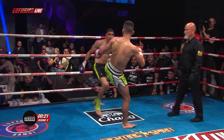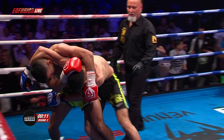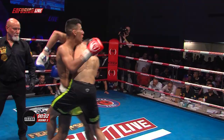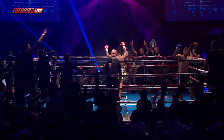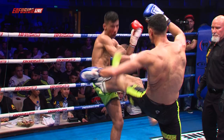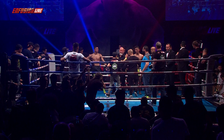Landing clean. And a nice left hand straight down the centre, but he's straight back up. Well, coming up to the last 10 seconds. There we go. What a fight. Great fight between these great fighters. So just looking through some of the action from round three, Didou just landed the cleaner shot. Landing them a little bit clearer, having a bit more impact.